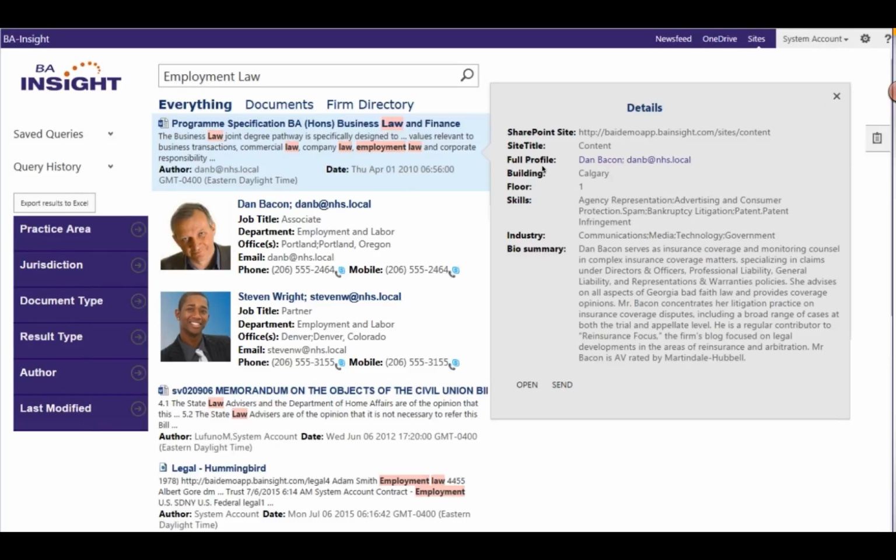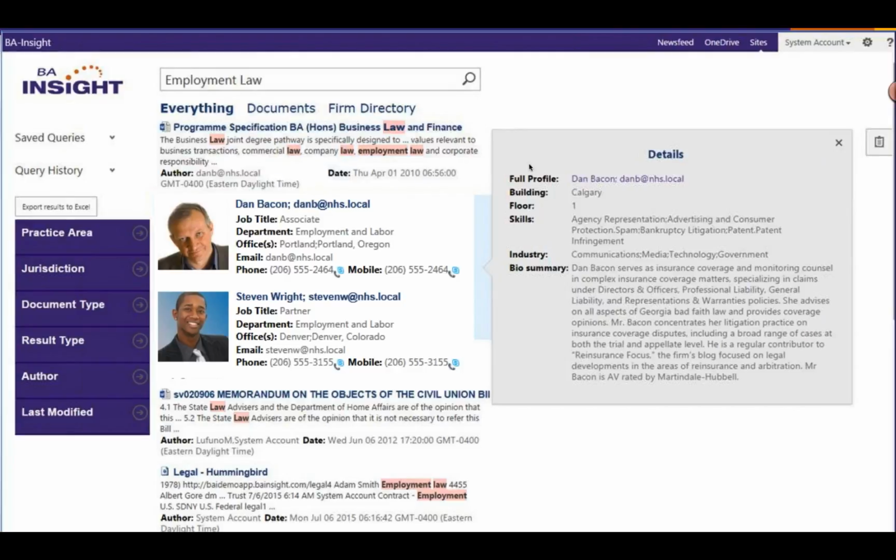Now, if I go to the next slide, you'll see if I mouse over Dan, I can get some additional information similar to what I saw by his authorship, but I can also get his department, his office, and his email directly in line, and then very simply read the same things: what are his skills, what are his industries, what is his bio summary. And I recognize that potentially that first document may not have fit the bill, but the more I learn about Dan, the more I want to contact him and ask him my question. That's maybe the best result for me to get an answer.